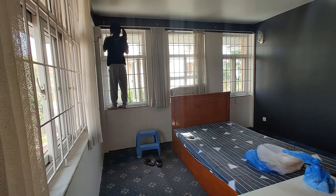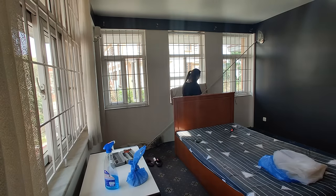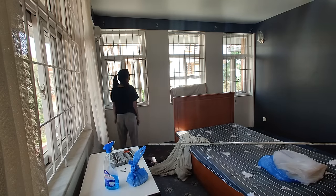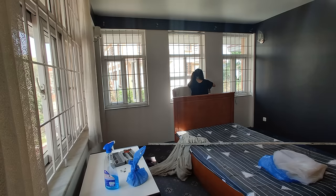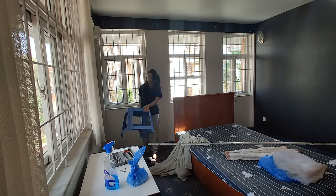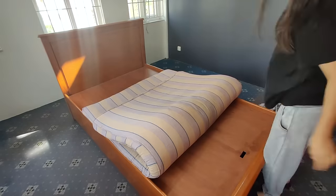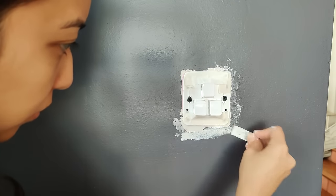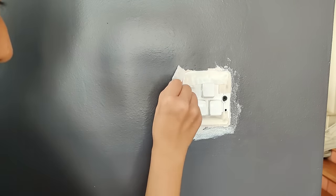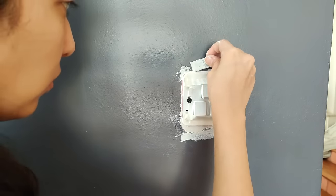The first thing I needed to change was the color of the walls. I just didn't like the dark gray color and the moody vibe anymore. So I'm going for the color everyone goes for when they're making over a room. Yep, you guessed it right, it's white. Surprise, surprise. But I just think a white base would make it so much easier for me to decorate the room later. So I'm starting by filling up all the holes on my walls and now it was time to paint.